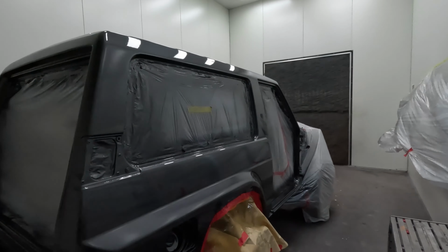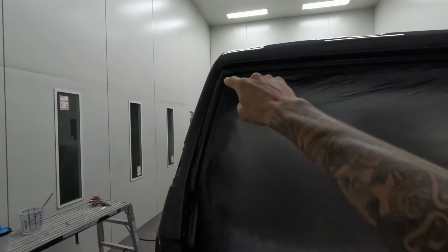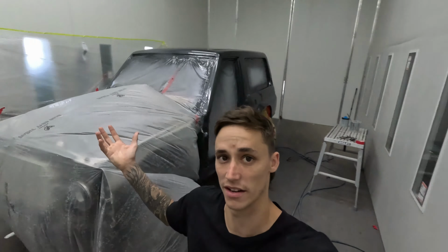Graphite's popping, looks like glass. It's really, really nice. Do have a little bit of a run just up here, but that's an easy fix. And it's actually come out really, really nice. The graphite looks amazing. Very, very, very close to the 76 graphite. So sick. Cannot wait to see this thing put together.